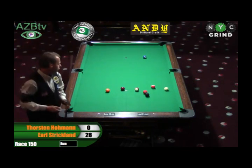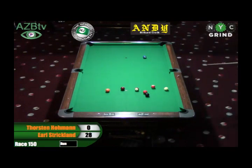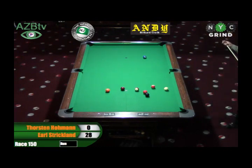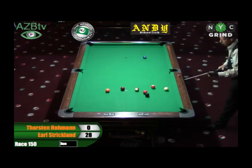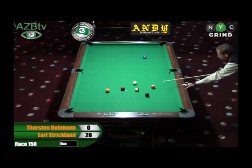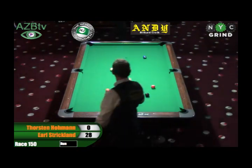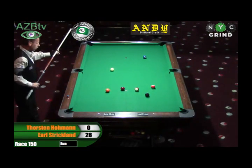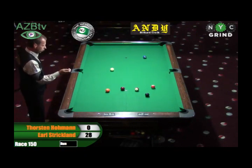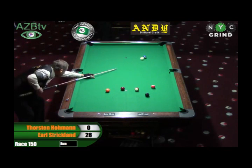Earl stroking the ball nice. It's gonna be dangerous. Earl told me something. I asked him about straight pool, and he says that's the greatest game. When he figured that out about 15, 20 years ago, he started playing straight pool in his basement. He would practice 5 hours, 8 hours a day for 5 years. He said, I couldn't run a rack when I started, but I got to be a 400-ball runner, and I ran 200 many times.